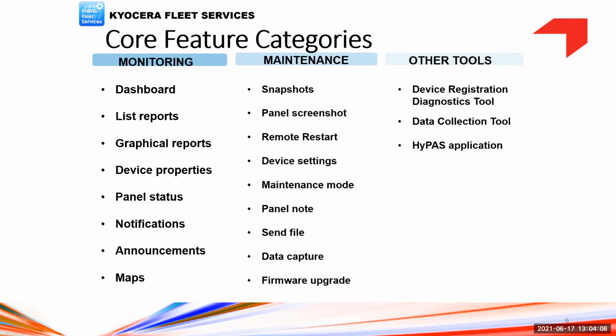You can also pull up device properties. You can look at your serial number, your MAC address, the location of the machine, and even the firmware, the software that goes in the machine, and how recently that was updated. And also the panel status, just to make sure that the panel is working on your machine and there are no issues. You also have notifications: if you have an issue with the machine, whoever is looking at Kyocera Fleet Services and managing it will see it, and it will show an issue. And I'll show you that as we go on.